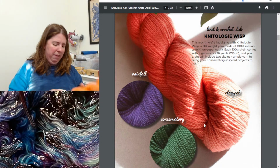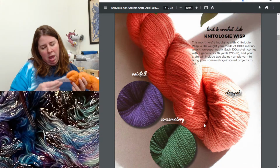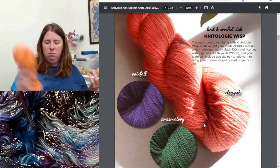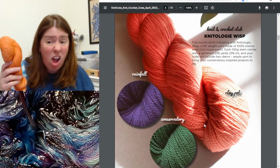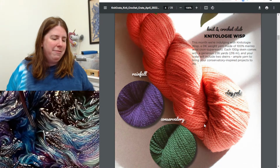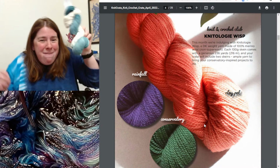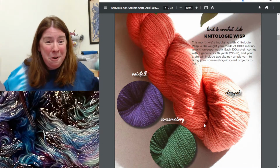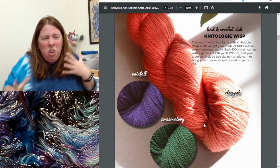So what's the yarn base? It's an Anthology Wisp. It's 100% merino wool, DK weight. It's fine. It's a solid. Give us variegated, KnitCrate. Give us variegated. Give us more. Give us tonal variation.